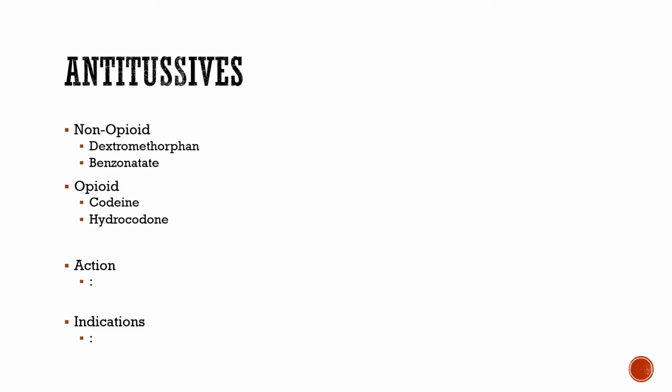First one, we'll talk about our antitussive medications. So these are going to suppress the cough reflex. There's different types. You've got non-opioid and opioid. Clearly, the opioid are not available over the counter, whereas dextromethorphan is available over the counter. The action is they act directly on the central nervous system to depress the cough reflex. So again, just remember two different types, opioid and non-opioid.